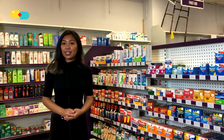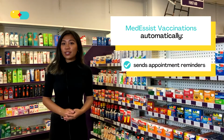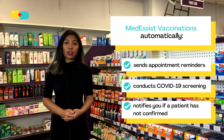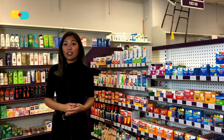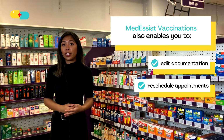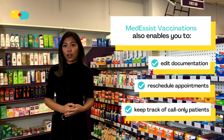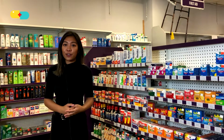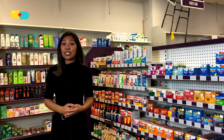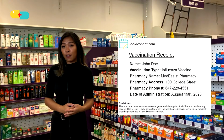Prior to appointments, MedEssis sends out appointment reminders, conducts COVID-19 screening, and notifies you if any of your patients have not confirmed their appointments. MedEssis also enables you to easily edit documentation or reschedule a patient's appointment and will notify you of patients that need a phone call. The entire program is paperless for the patient as well. Patients will receive information leaflets about the flu shot as well as a receipt to confirm their injection afterwards.